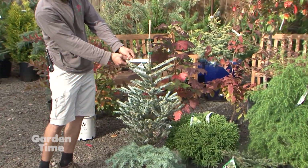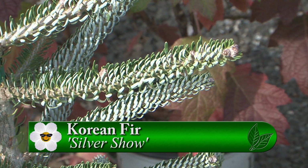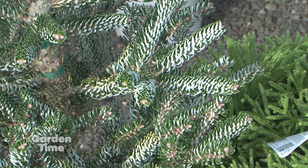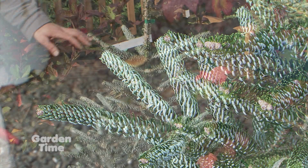This is a Korean fir called Silver Show. There's a few other varieties that have this color. This one will get 15 feet tall, be half as wide, I think. There are some low growers that are the same color, even brighter, that'll be 3 feet tall, 5 feet wide. Really stunning in the winter months.